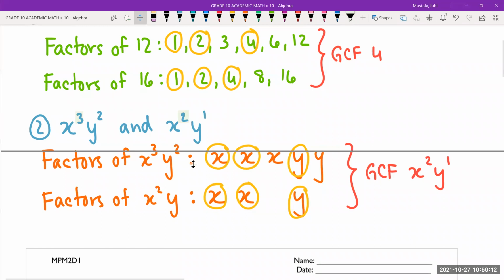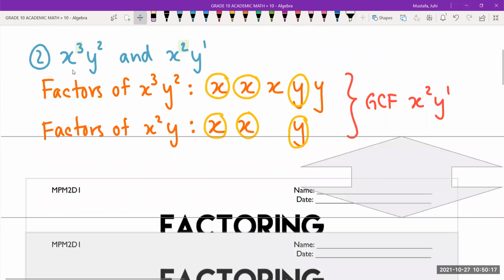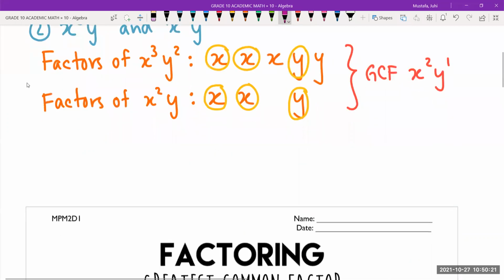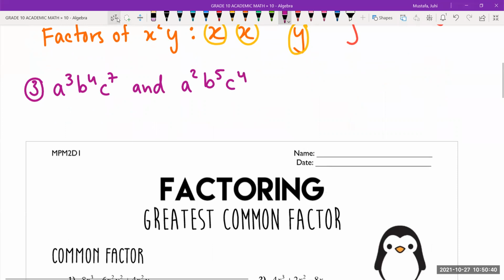One last example before we try some actual questions. How about if I gave you a question like this? So example number 3, I'll try to make it hard. A cubed, b to the power of 4, c to the power of 7, and a squared, b to the power of 5, c to the power of 4. And this time we're just going to try to figure it out without listing all the stuff.